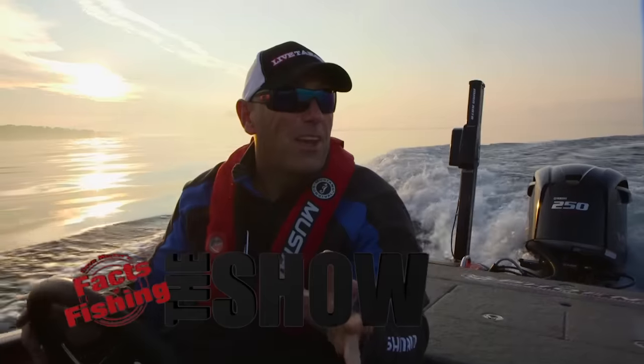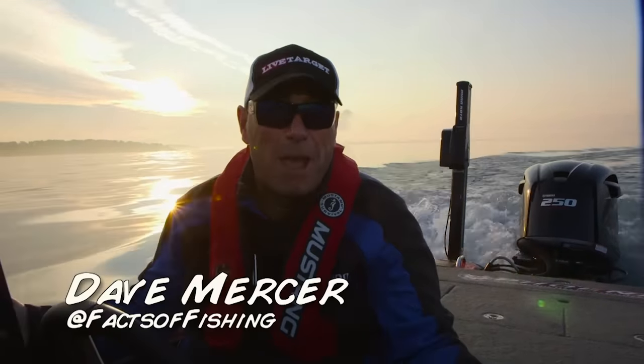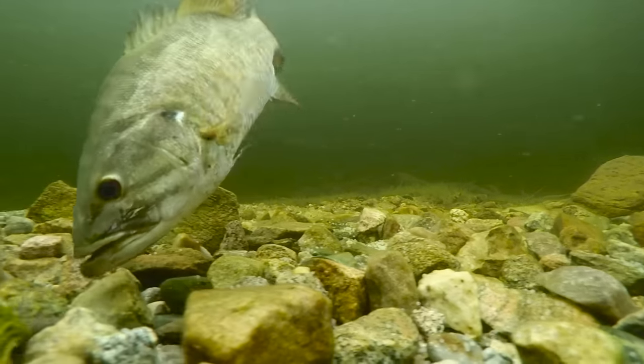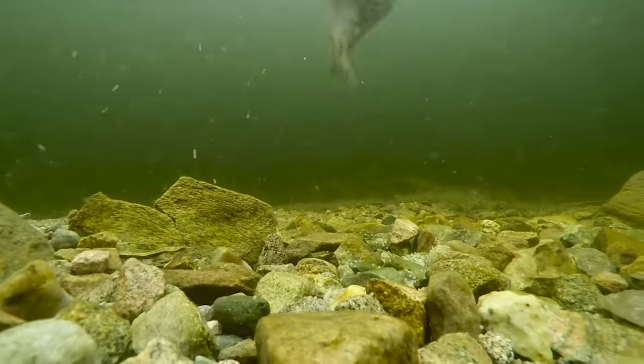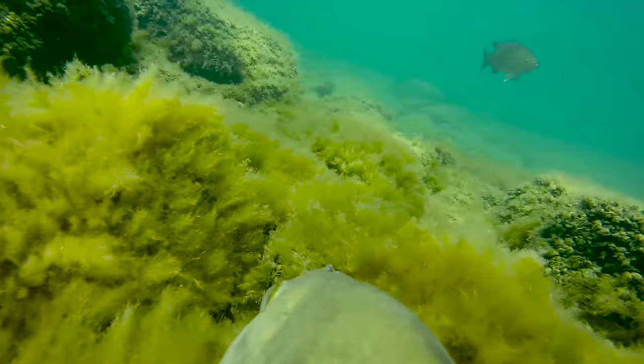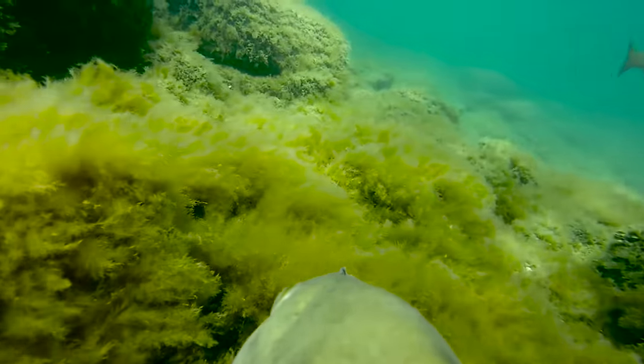You know, I'll be honest, a lot of times on Facts of Fishing, we beat the bank. There's always a huge percentage of fish that spend their year close to the shore. But there's a lot of offshore fish that we miss out on. And today, that's what we're gonna key in on. Post-spawn fish that are grouped up offshore.